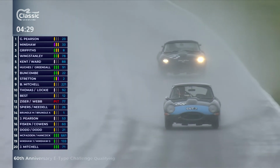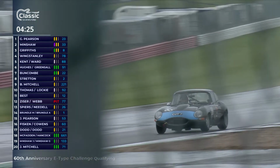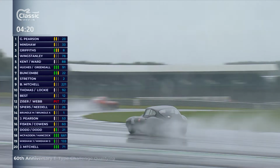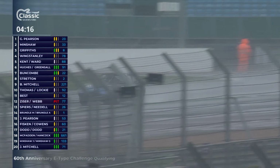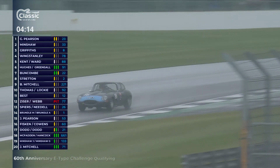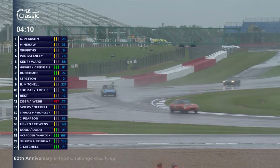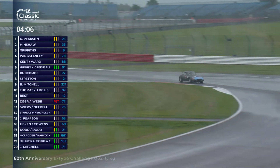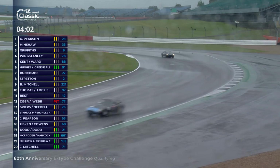But of course, the conditions may be different when we see them actually go into the race than we've got right now. Gary Pearson has an advantage of almost exactly 1 second as fastest over Minshaw. 2 minute 48.3 versus 2 minute 49.3. That's the gap between the top two. Griffiths then just a couple of tenths slower and on a reasonable lap. Actually his first sector no quicker at this point, but reasonably competitive.